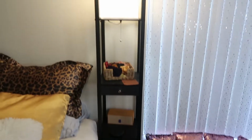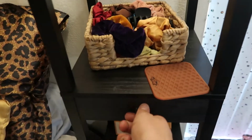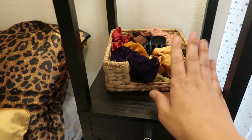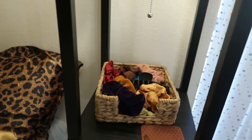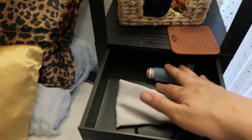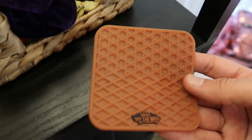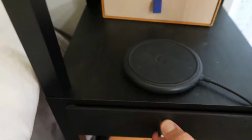Here's my new lamp, because my other one burnt out, but this one has drawers. So after digging all that time for something that fit in between here, they came out with drawers. Yeah, you know, in case I die in the middle of the night. This amazing cup holder. I normally have more scrunchies in here. And then my phone charger and something. And then my remote, it's another little box that just fits in here that stores stuff.